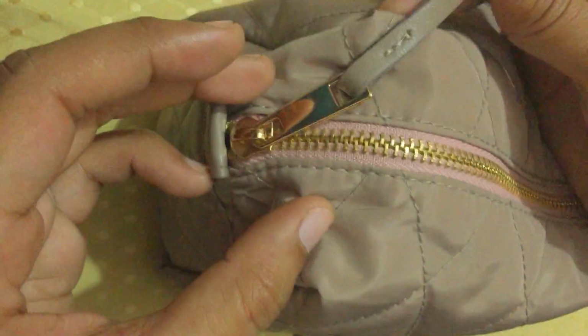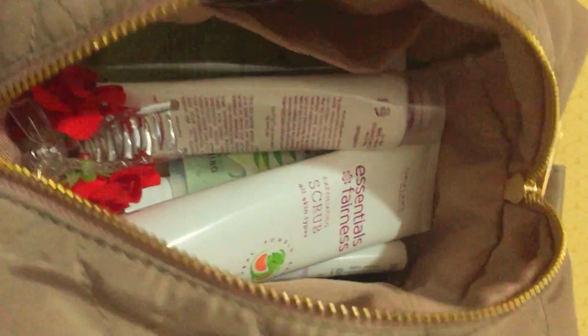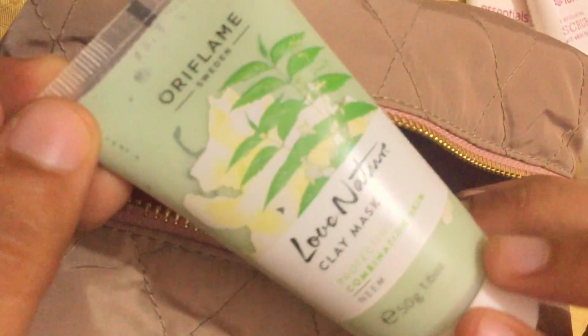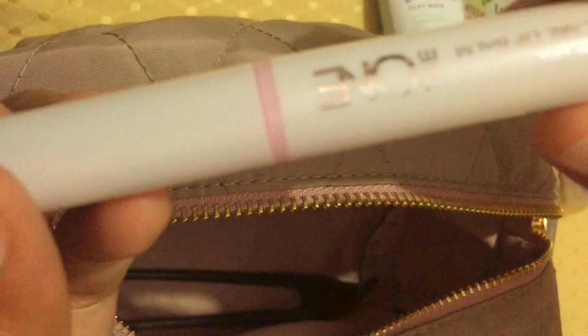So let's see the inside. Let's have the inside view. Inside I've kept the Oriflame products. So I've kept a fairness cream, I've kept the scrub, I've kept a clay mask, then I've kept this toner from Love Nature range and the golden edition cream. I've kept the lip spa from the One range, and yes, I've kept this clutcher of mine.